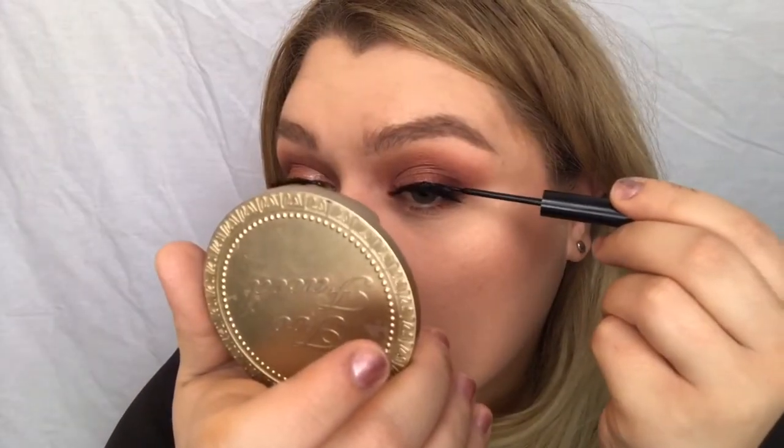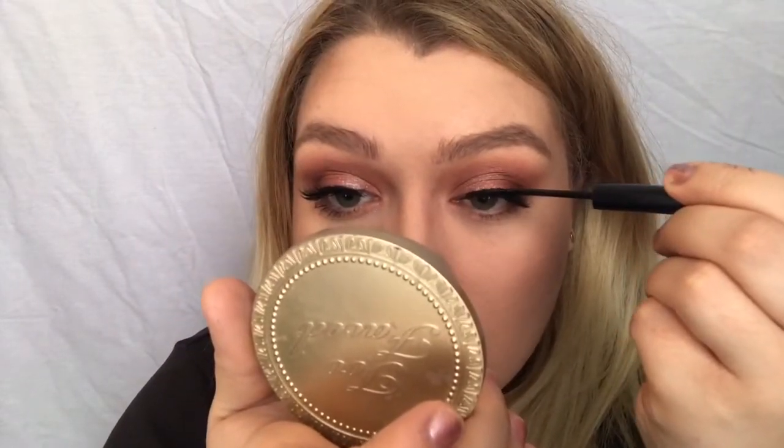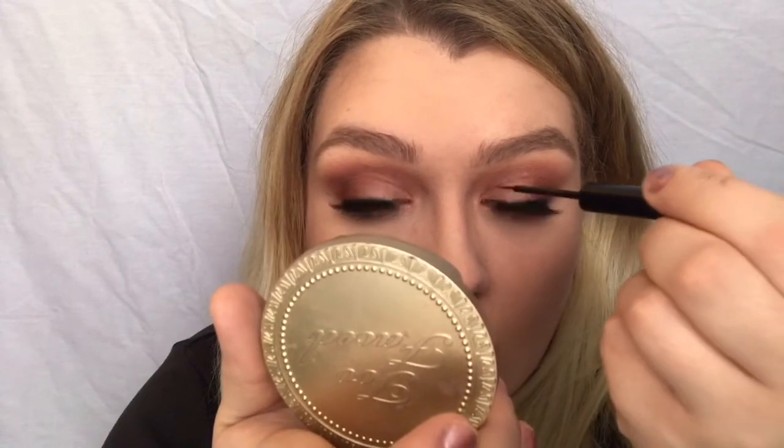Going in with the NYX eyeliner, it's the Vinyl Liquid Liner. I'm just going over the bands of the lashes and going up a little higher on the ends. I don't know, I just feel like it looks a little better. Totally could have put the liquid liner on before I put the lashes.